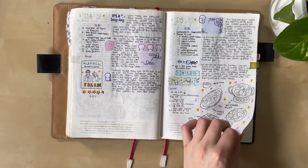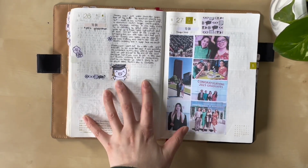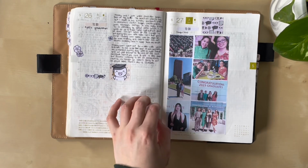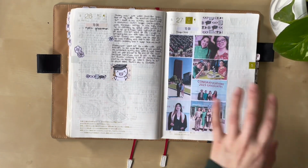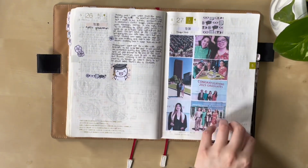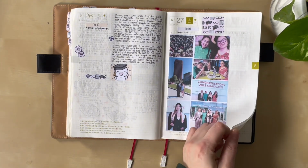We went to a Chinese restaurant in the town. And this was my sister's actual graduation day, so I just put a bunch of photos. I had really meant to journal about this. I brought my journal with me on the trip, but I never got around to filling it out.